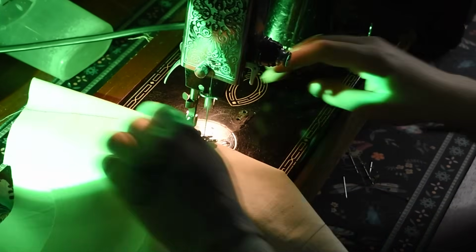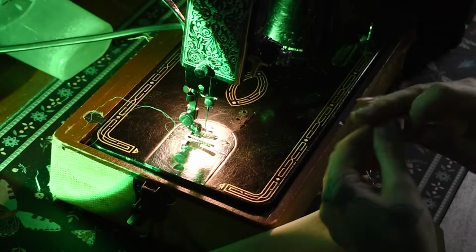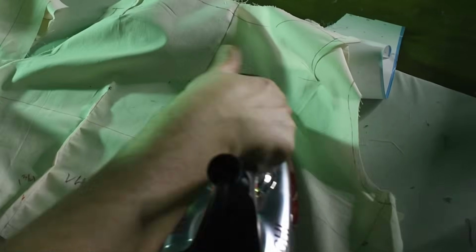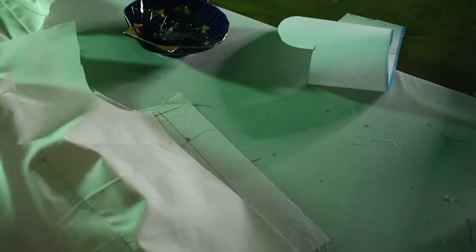I am just using 10 stitches per inch, something a little bit looser than normal over here on the machine, just in case I do need to rip any of these stitches out. And I did go ahead and sew the excess out of the center back of this. I had just pinned it the last time, but I sewed it out of the way this time, just to keep things nice and smooth back there.